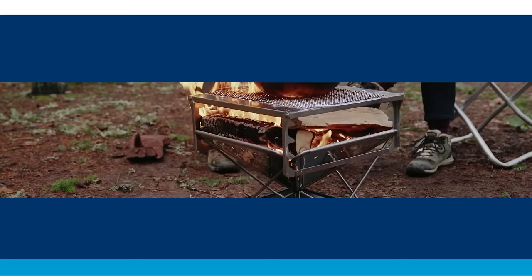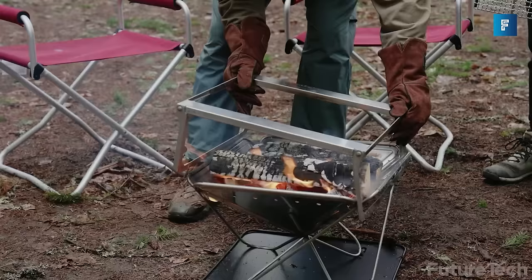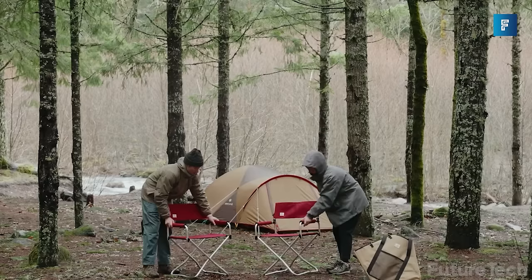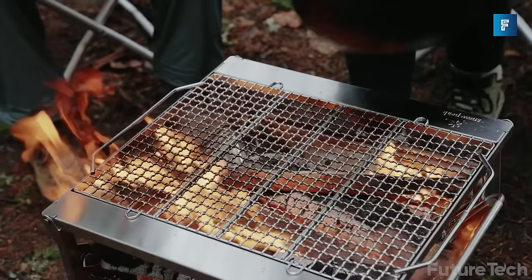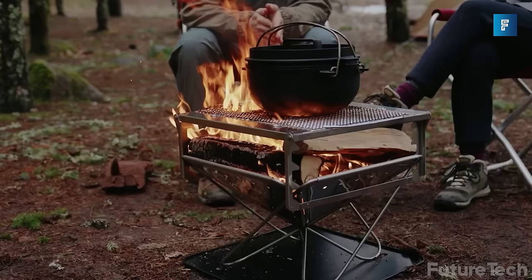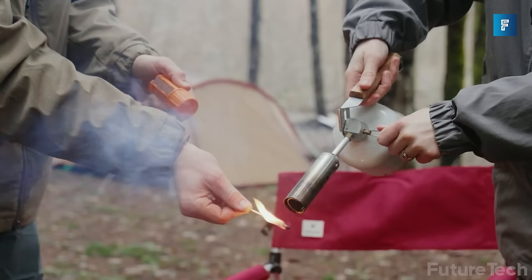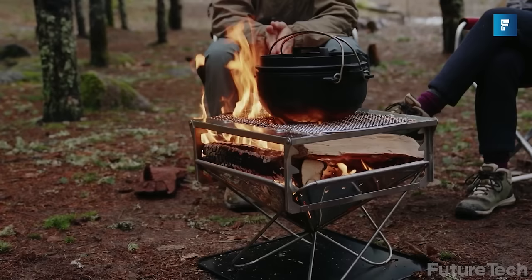Takibi Fire and Grill. Barbecue on the go? Yes, please. We'll get to it with the Takibi Fire Grill, which lets you barbecue on the go. Takibi Fire and Grill is made to be portable, packable, and modular. You can add a grill net, grill bridge, and base plate, depending on what you're cooking and what your needs are. All you need to do is add your favorite wood or charcoal, some delicious meat and veggies, and you've got a delightful dinner no matter where you are.